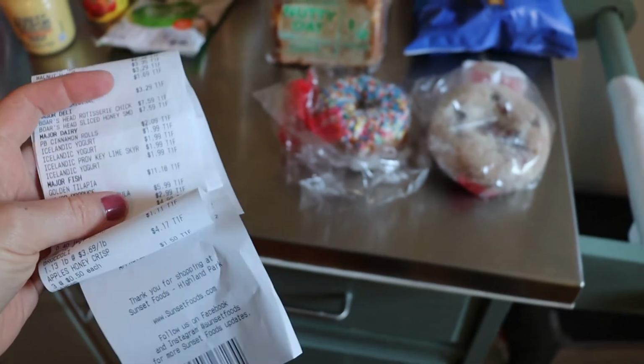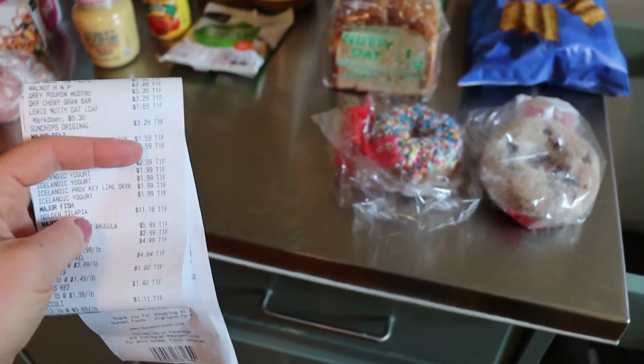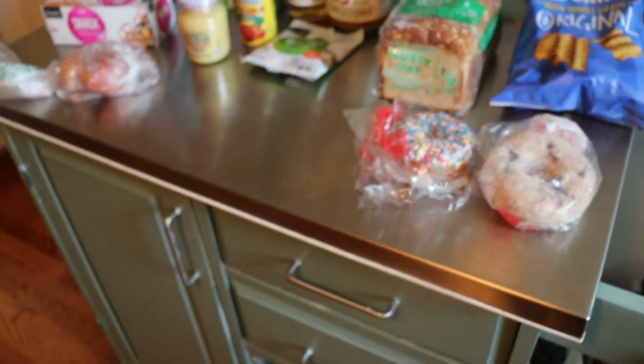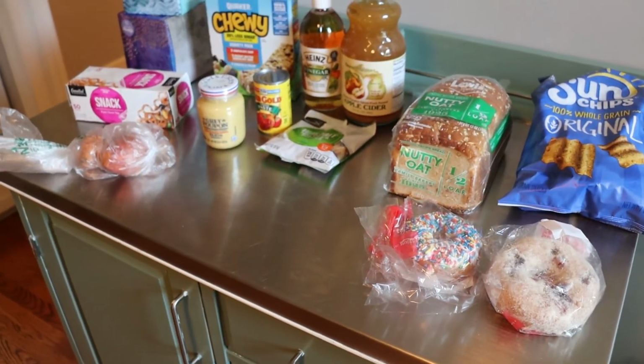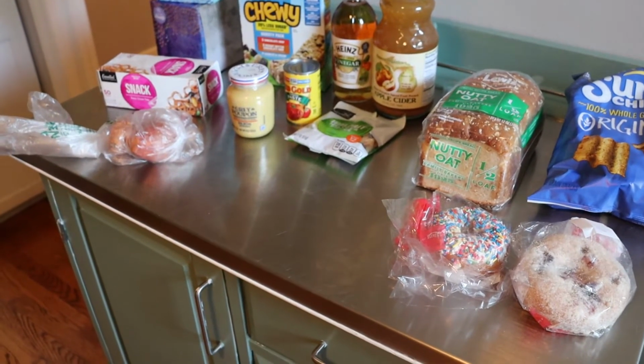The total for the haul today was, we'll call it, $152. There was a little bit of a gift item in there, so I won't tell you what the exact total was, but $152 actually at this grocery store is a fantastic haul. My target every week is $200, so happy to be well under that this week.